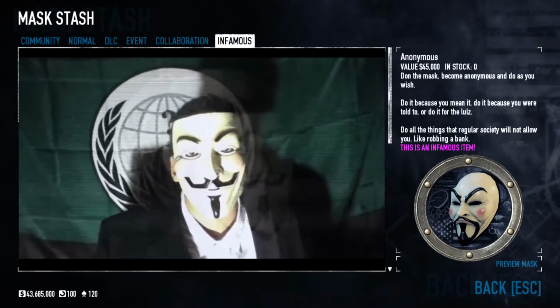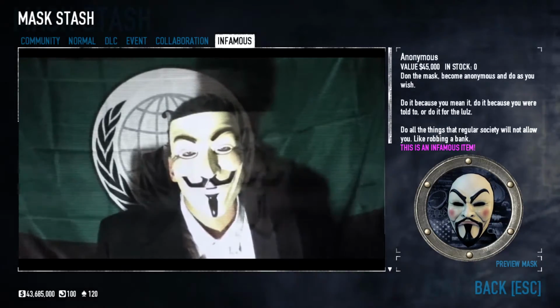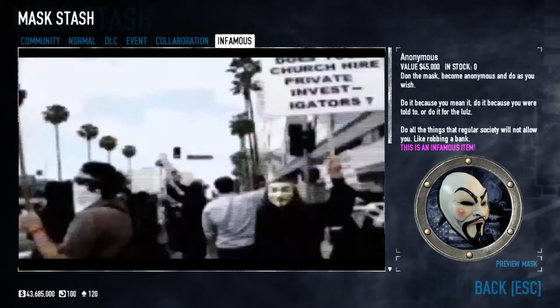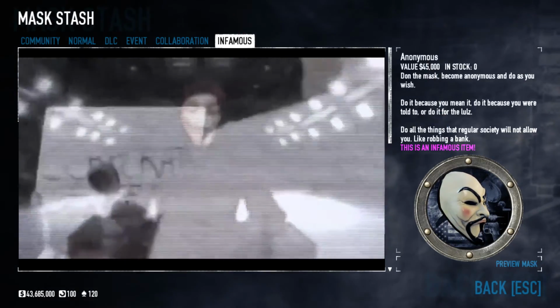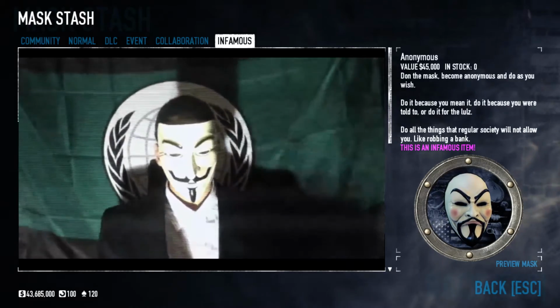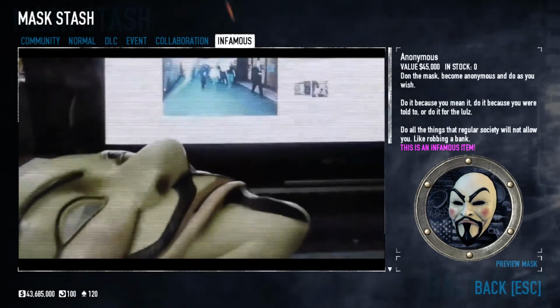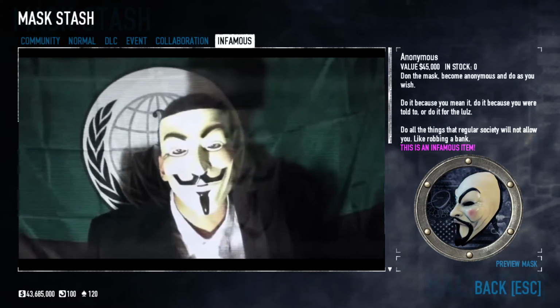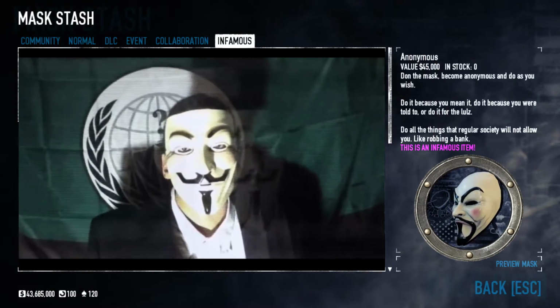So I think this is clear evidence that the mask we see in the game is meant to reference the Guy Fawkes mask that Anonymous have chosen as their symbol. But having said that, the mask itself is not actually the same. The real-life Guy Fawkes mask is always depicted with a wide grin, while the one in-game is sad. And there is a very good reason behind this difference, and that is copyrights.